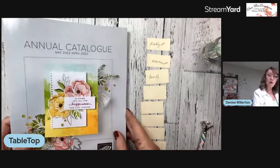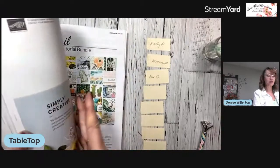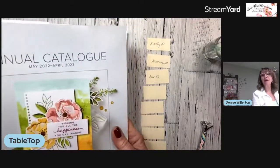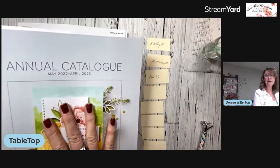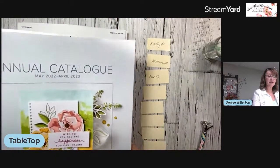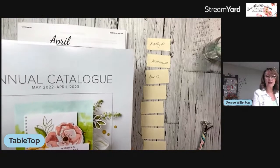Here is the new annual catalog. Lovely as it is, I'm not allowed to show you the inside, but can I do that? I don't know. I just did. But anyway, this is the new catalog. If you do not have a catalog and you would like to have a catalog, please leave a message right here saying so. And if you're in Winnipeg, I can get that to you or I can mail that to you as well.